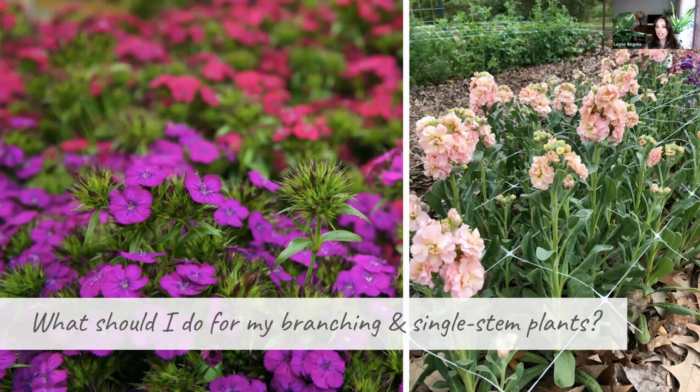Now, what if someone had an entire bed of stock, for example, and pretty much all the plants are actually blooming?